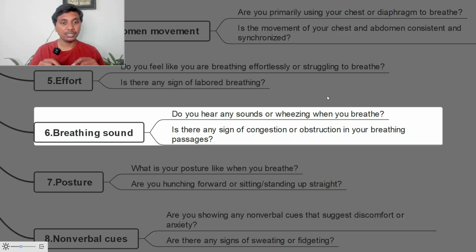Sixth, breathing sound. Do you hear any sounds or wheezing when you breathe? We have to breathe softly and exhale softly. It is very important. So are you making any sounds? Observe it and note it down. Is there any sign of congestion or obstruction in your breathing passages? So again, note it down.